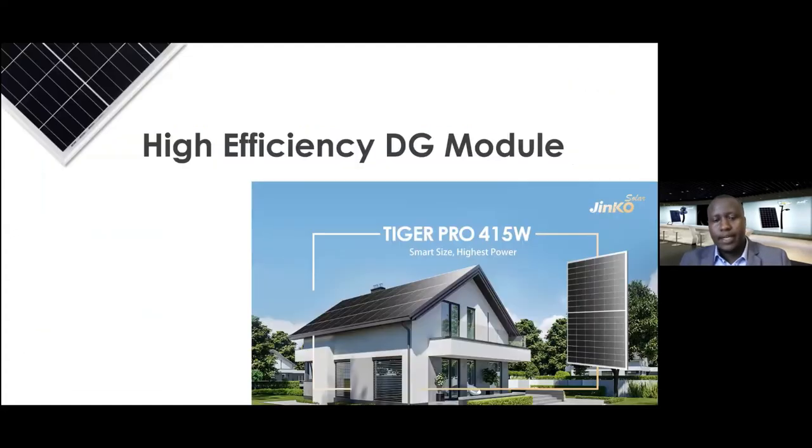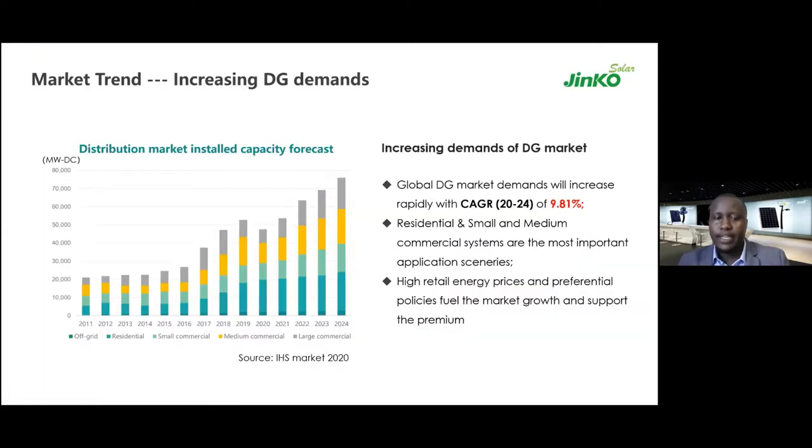So our discussion today is on the high efficiency DG module, the Tiger Pro 54 cell module, which is mainly, as I said, for the DG market, either residential or C&I. And we're going to discuss the reasons why. Before we get to that particular module, let us briefly understand the market trend for the DG market overall, that is globally, not only in Africa.